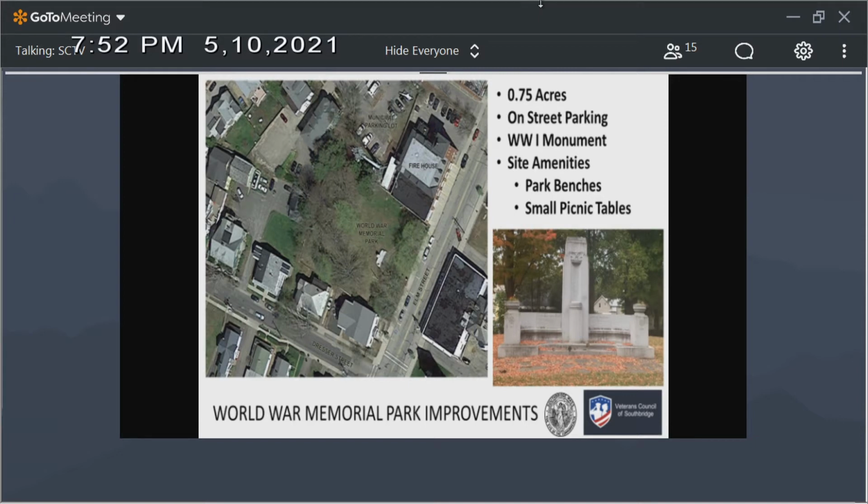The firehouse is on the right-hand side. Dresser Street is on the far side with a row of residential houses in between. And the centerpiece of World War Memorial Park is the World War I monument, which you can see in the picture here on the right. It's a granite monument. It has some lighting in it. It's a unique architectural piece, very nice.